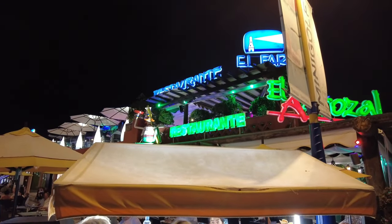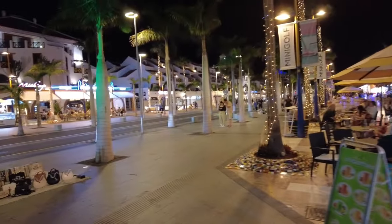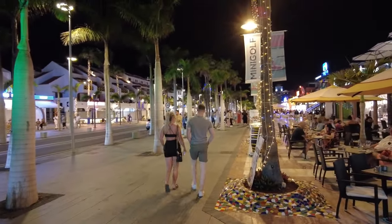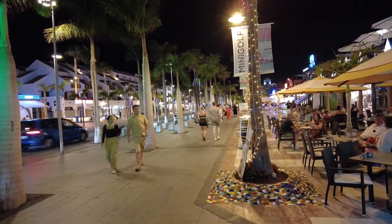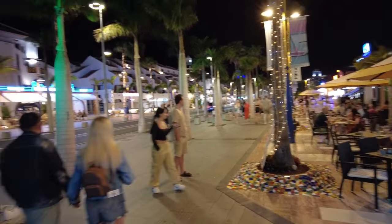This is the place we're at. And this is the street. Like looky looky heaven down here. There's just loads of them. I really don't understand why people buy off them, if I'm honest. Doesn't make sense to me, but there we go.